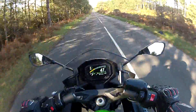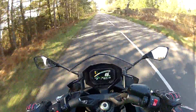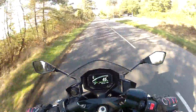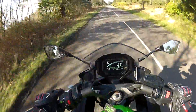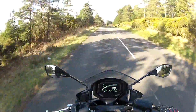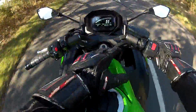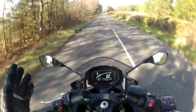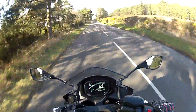The gearbox is really light up and down, so we've got no quick shifter on this. It's all manual stuff, but as I said, it's not an expensive bike this. Now talk about the suspension. Rear shock is preload adjustable, no adjustment on the front at all, but to be honest it doesn't matter. It's really set up well from the factory.